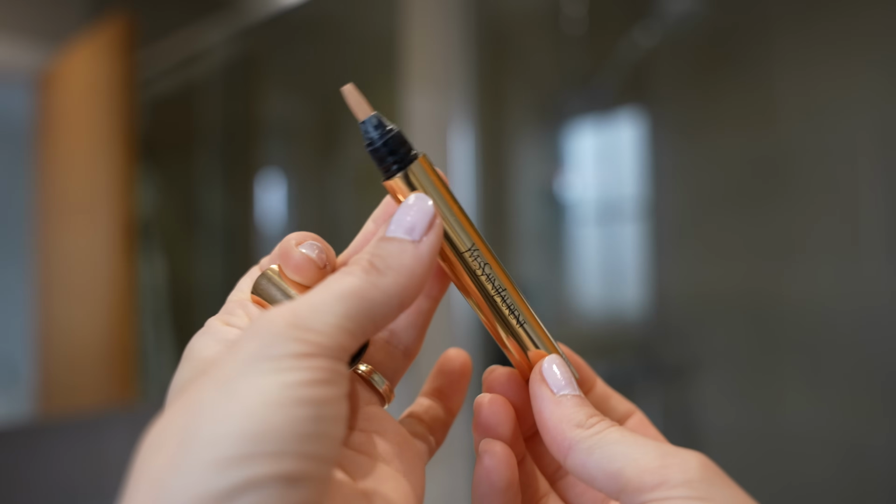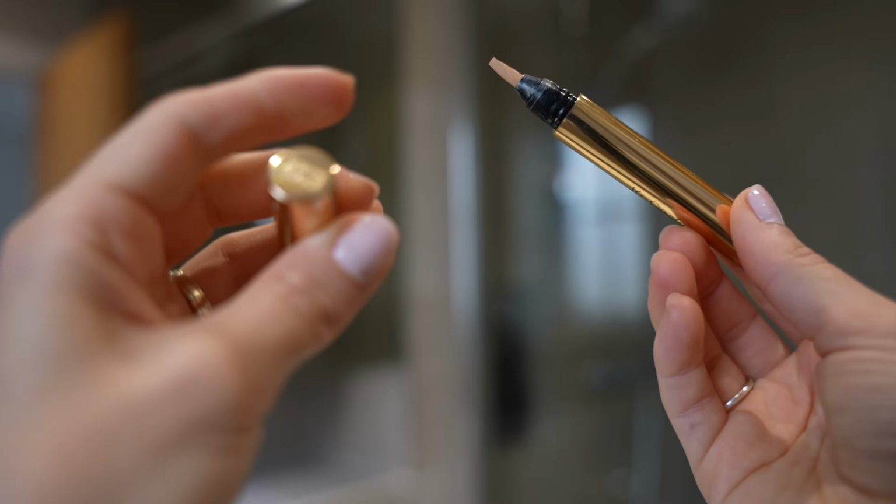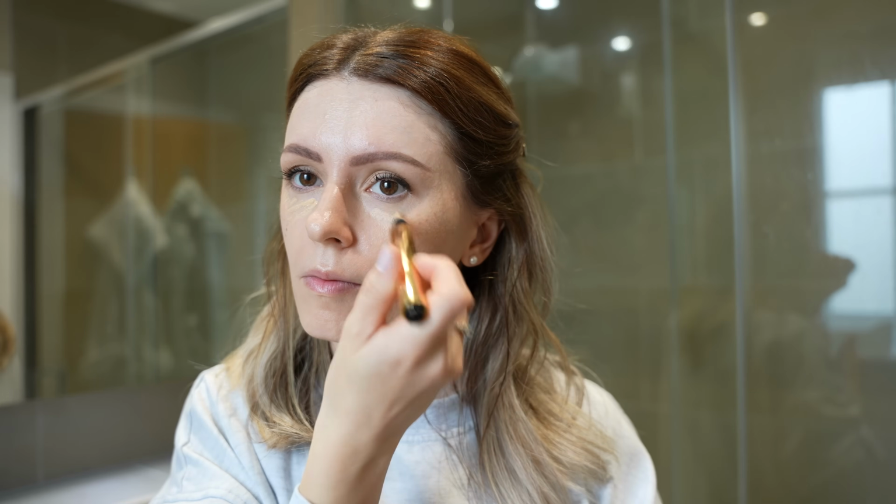So if it's a daily routine, I would probably skip the concealer because I do use the foundation a bit anyway. So that's fine for me on a daily basis. The concealer I have right now is the YSL Touche Eclat. It's good, it doesn't crease.